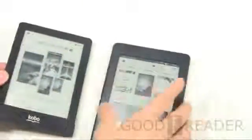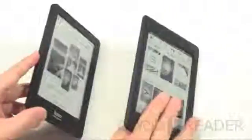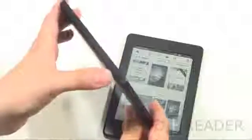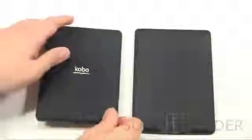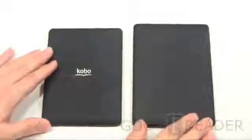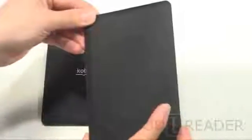And on the right sides, this is where it gets interesting. Nothing on the Kindle, however, we have an expandable micro SD card slot up to 32 gigabytes on the Kobo Glow. That's where the game changes, because with both of these devices you get, as Michael said, about 1.5, 1.6 gigs after all the operating system stuff is out of the way, but with the Kobo you can further expand that to 32.